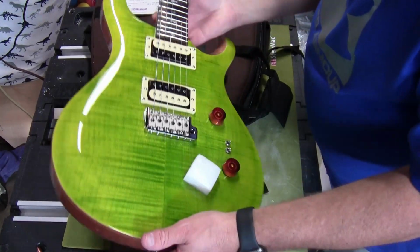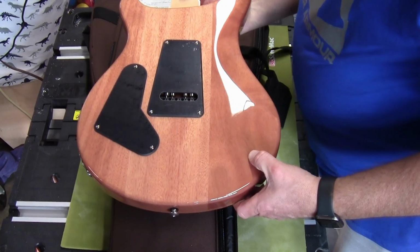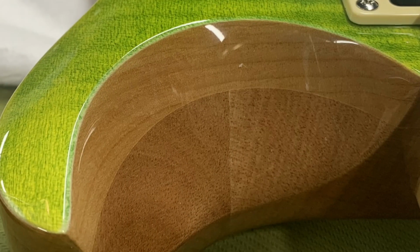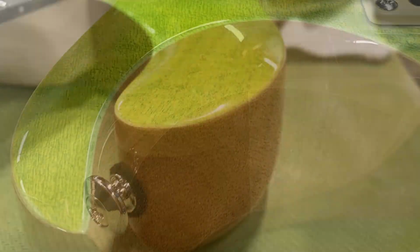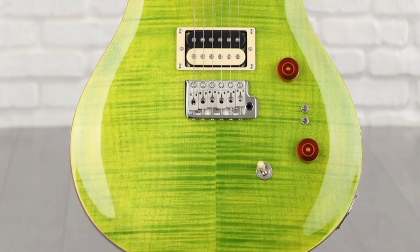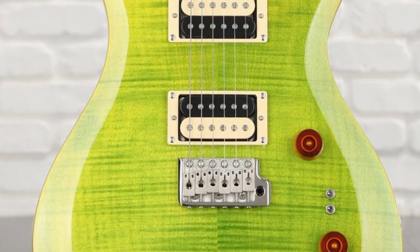Just beautiful. So the guitar is a 3-piece mahogany body with a maple cap, which we can see the cap thickness of, looks like about 1/4 of an inch, and then this beautiful flame maple on top is a veneer on top of the cap.